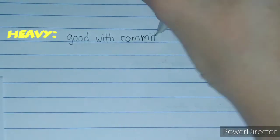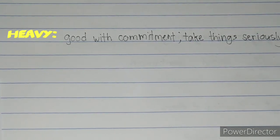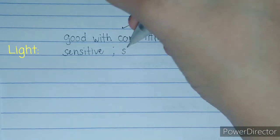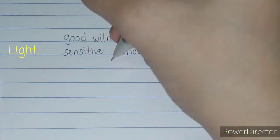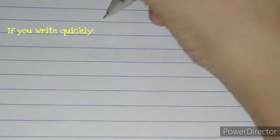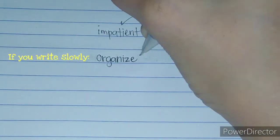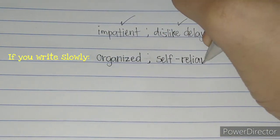Writing pressure. If you write with heavy pressure, it means you are good with commitment and you take things seriously. If you write with light pressure, it means that you're sensitive and you show empathy to others. Writing speed. They say that if you write quickly, it means that you're impatient and dislike delays, while if you write slowly, you are more organized and self-reliant.